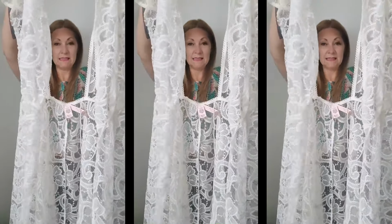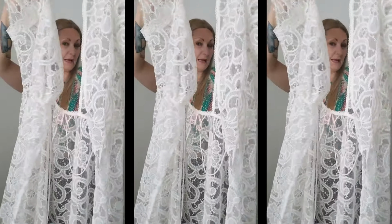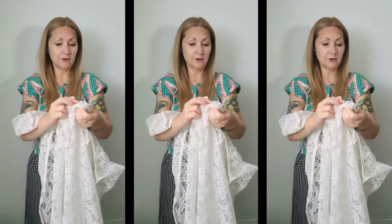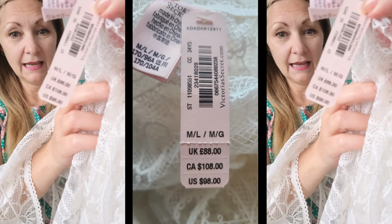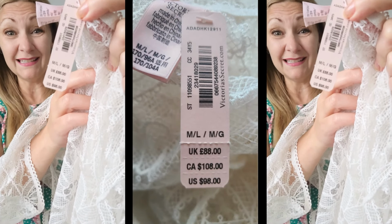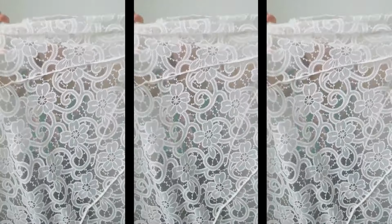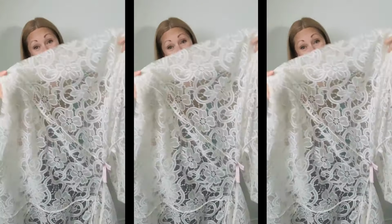Okay, so next is this lingerie, maybe beach cover-up thing, but I think it's like lingerie because it is from Victoria's Secret, and it still had the brand new tag on it, and you can see it was pretty darn expensive, but I got it for just a couple of dollars, so it was a super sale day, so that was really good. And again, I'm not going to wear this clearly for its original purpose, but it is a huge amount of very, very good quality lace.